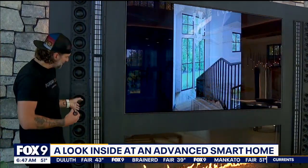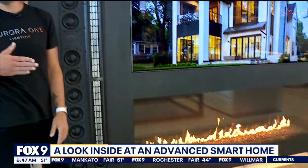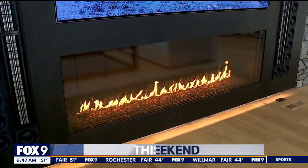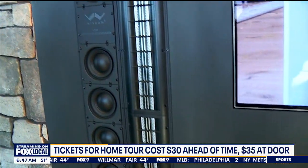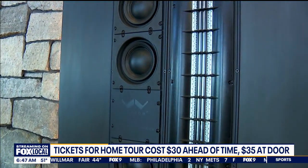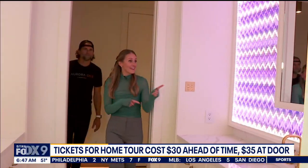It required custom speakers. We can't customize the TV yet, but we can customize the fireplace. So the fireplace has a 5-inch cantilever on it too, so we can match the face of the fireplace to the TV. And as simple as it looks, was probably one of the more sophisticated things we did in the house.